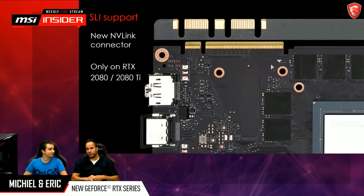Yeah, I was actually a bit surprised, because last year we introduced the new HB bridge, right? Yeah, the high bandwidth bridge for SLI. At that moment, they also cut quad SLI and triple-way SLI. I mean, not many people did that. And this also has to do with DirectX 12. Since DirectX 12, the implementation of SLI, or let's say multi-GPU for that matter, depends more on the game developers than on the driver developers.